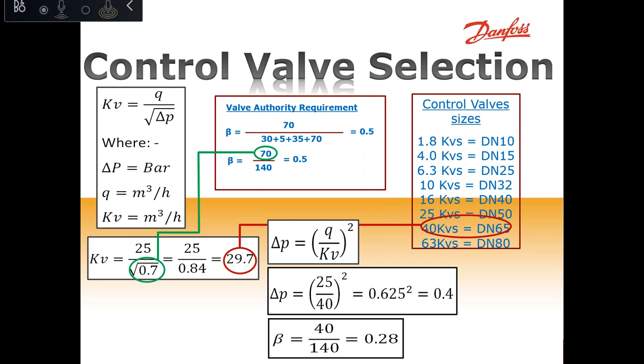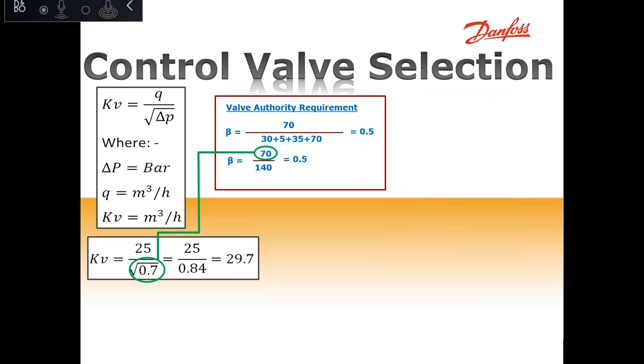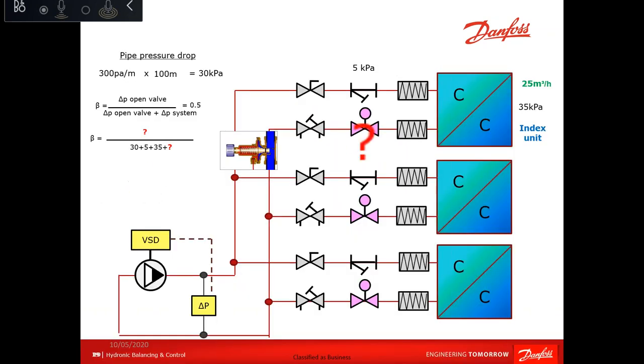Let me re-explain this again, because it's a bit complicated. So if I go back to this slide, forget about the DPCV here, and we need to find what should be the pressure drop across this two-way valve in order to achieve an authority of 0.5. Okay, so the differential pressure across a valve divided by delta P open valve plus delta P system is the formula of the authority. And we need to have a 0.5 authority on a normal classic two-way valve. We are not talking about PICV.